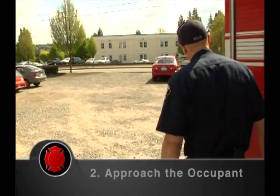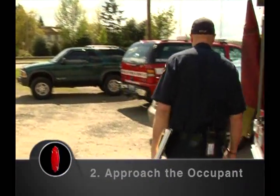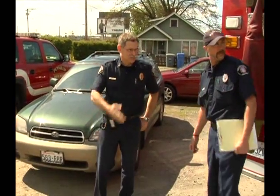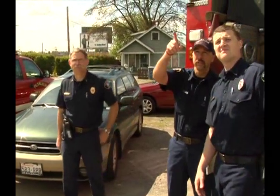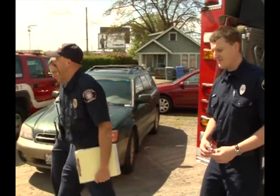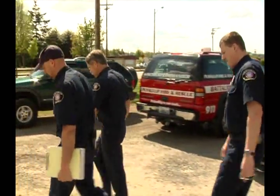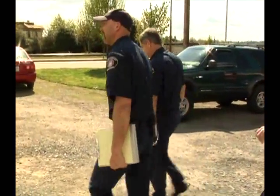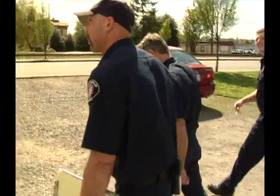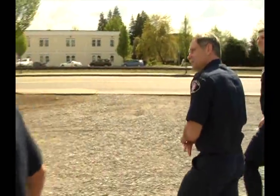Approaching the occupant begins by making sure that your appearance and your attitude will make a favorable impression. You should project a neat appearance. Your uniform should be clean and in good condition, and you should be well groomed. Your attitude should convey confidence in yourself and your ability, as well as a concern for the well-being of the people and property at the survey site.